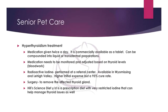So once we make that diagnosis, what can we do about it? Well, hyperthyroidism is treated in a number of different ways. Most typically, people will opt to treat with an oral medication that's given twice a day. It's commercially available as a tablet, but we can have it compounded into an oral liquid. And in some cases where people absolutely cannot medicate their cat, we can have it compounded into a transdermal preparation that you wipe on the inside of the ear. The problem is that that's not absorbed as predictably as something that's given orally, but it's at least an option for those who cannot medicate their cats.